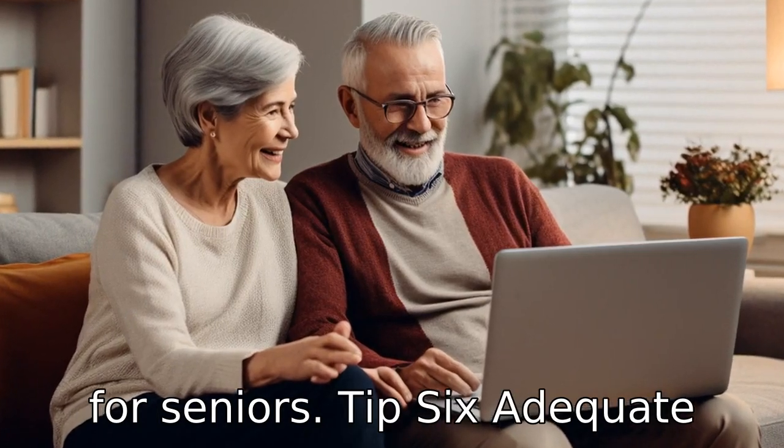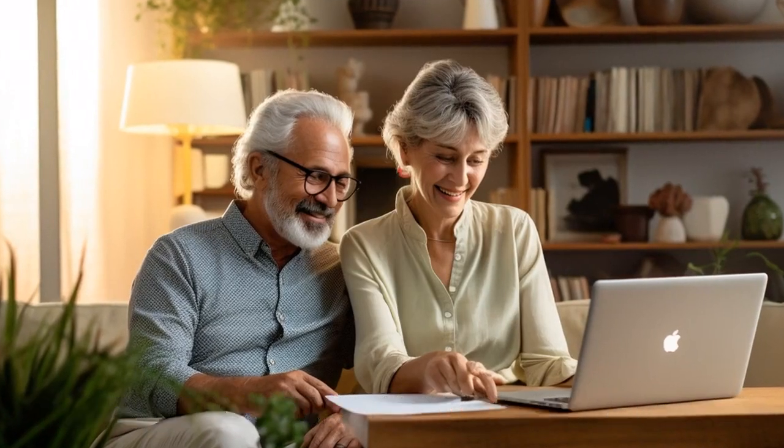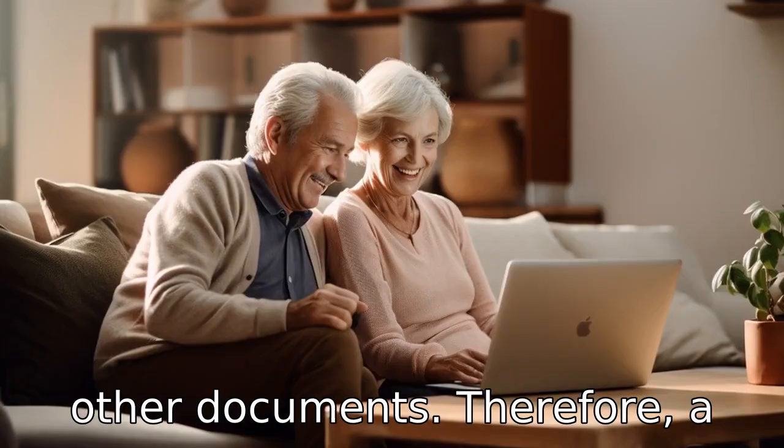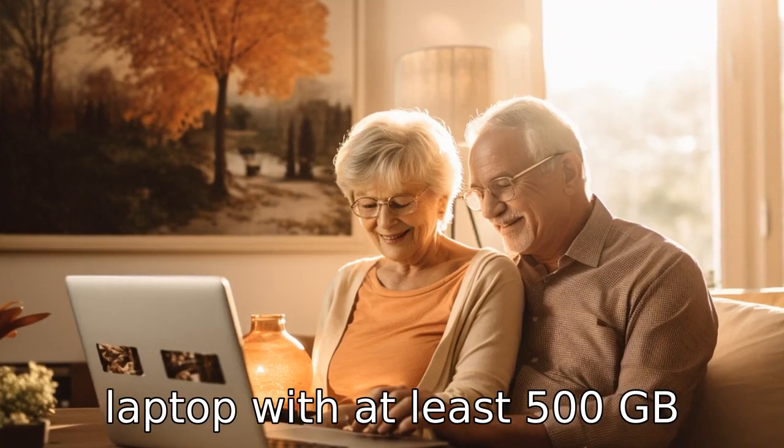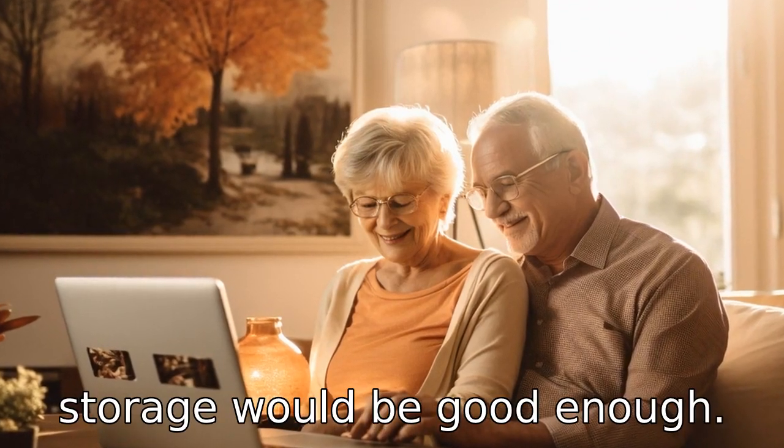Tip 6. Adequate storage. Seniors may want to save a lot of photos, videos, and other documents. Therefore, a laptop with a large storage capacity would be ideal. A laptop with at least 500 GB storage would be good enough.